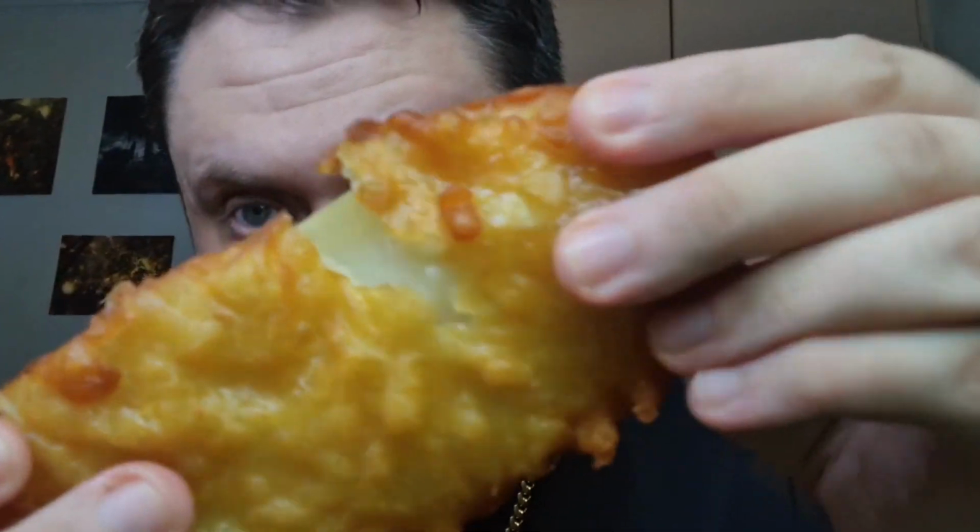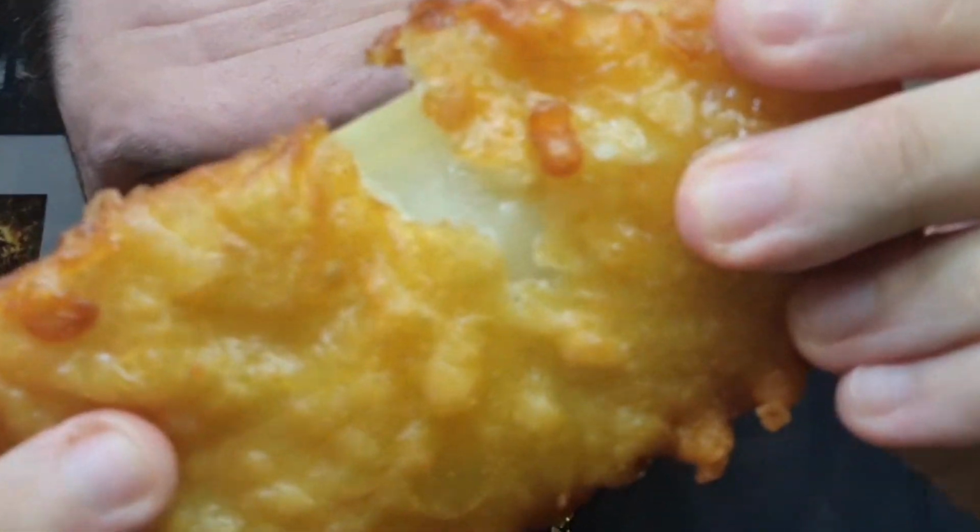You can almost see where the batter is coming away as they put it into the fryer. Nice size. But yeah, let's bust this open and give it a taste. Look at that. But the camera's not really picking it up. I wish you could see what I'm seeing. It's like a real chunky bit of potato. The batter's just pulling away from it.